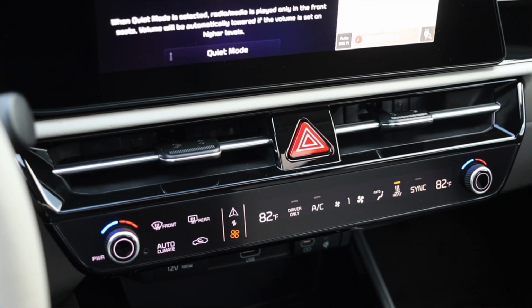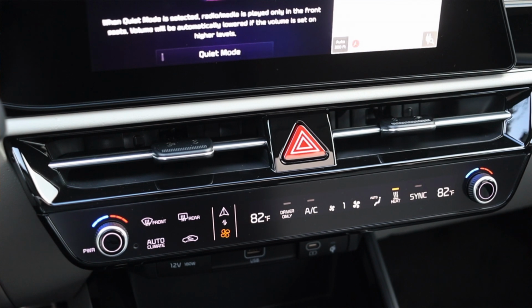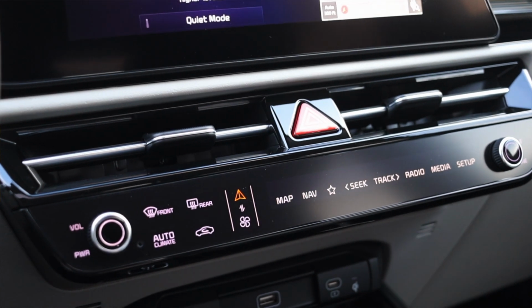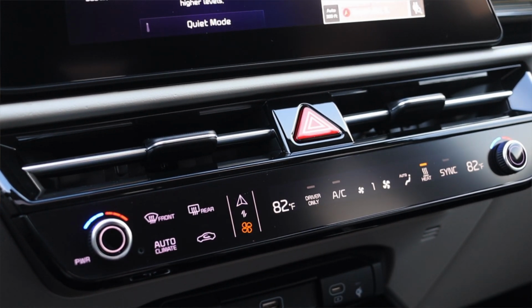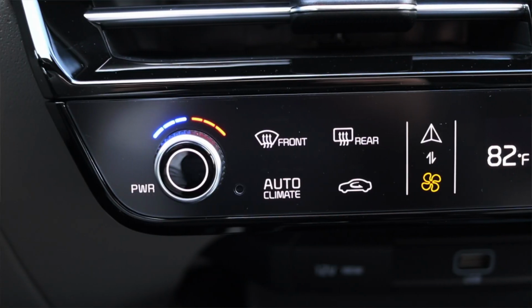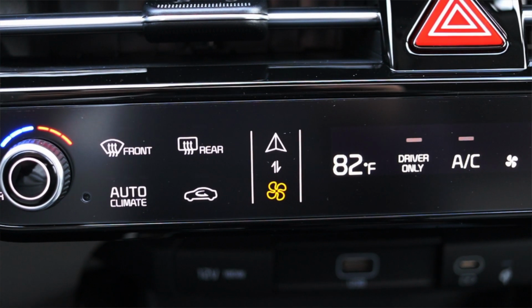Moving down below that, we have 2 climate control vents and our hazard switch, and then we have our radio controls and our climate controls. So I'll show both here. There's this little arrow and fan icon. This panel is used for both the radio dials and the climate controls. I'm very torn on this because one part of my mind thinks, oh, perfect. This cleans up the interior a lot. You only have 1 set of buttons that'll do 2 different things.